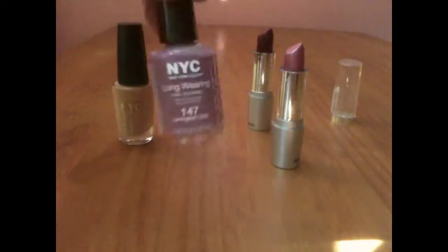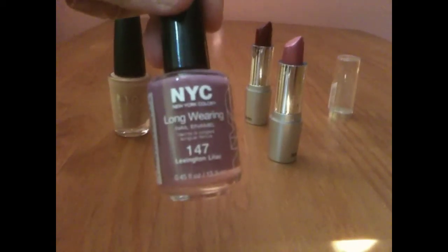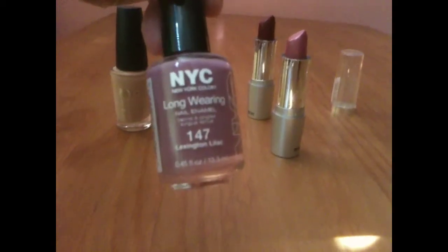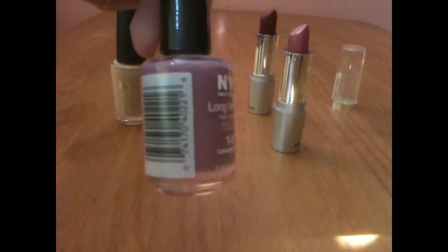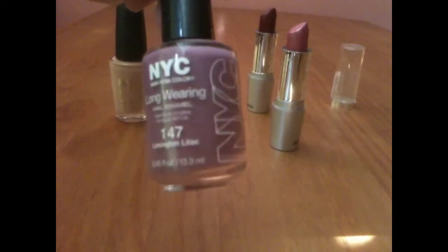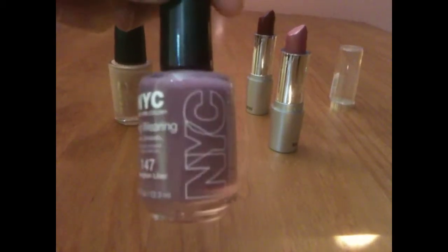And this does not have a name, or, well, it has a number. It's number 147 from the new NYC Lexington line, if that means anything to anyone. It's a nice lilac color. It's still light, but I think it's a very, very pretty shade.